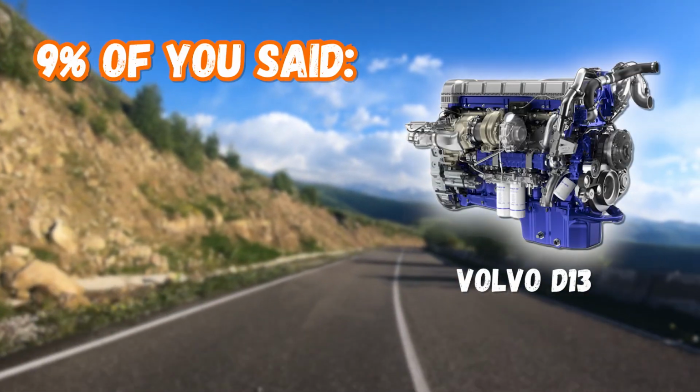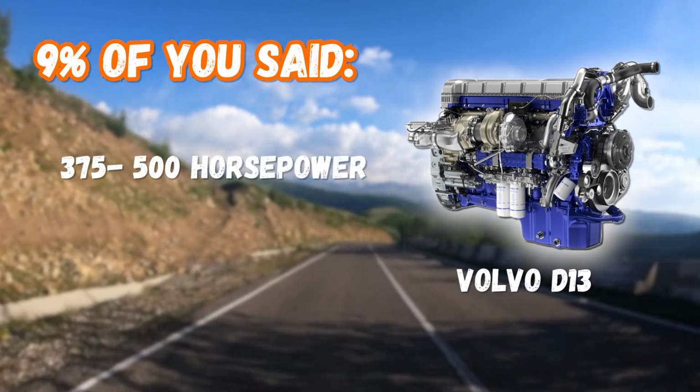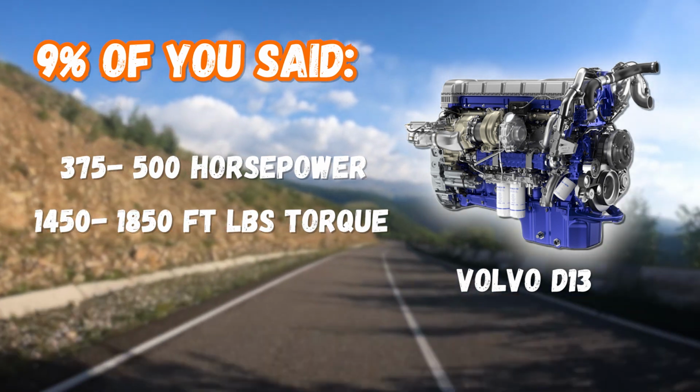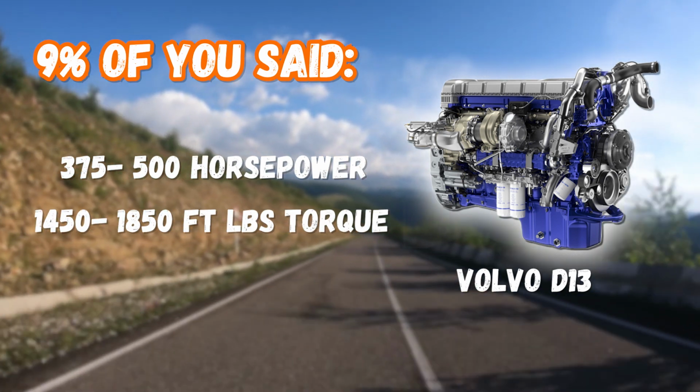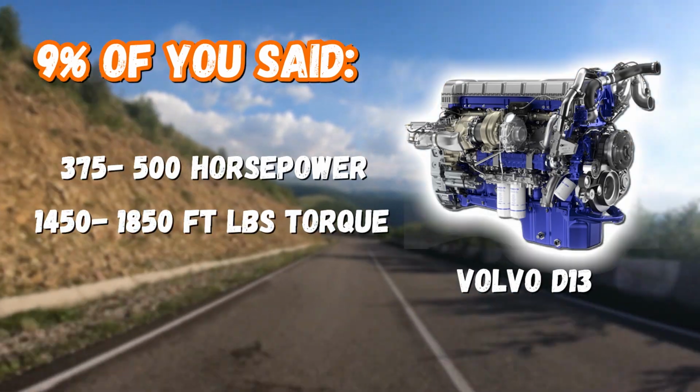Coming in third was the Volvo D13 with a mere 9% of the votes. The D13 offers 12 power ratings from 375 to 500 horsepower and 1,450 to 1,850 foot-pounds of torque. However, other than Jacob previously comparing the D13 to the DD15, there aren't many drivers talking up the Volvo engine in our comment sections. Considering the PACCAR MX-13 and Navistar got less than 10% of the votes combined, we figured we'll just skip on by breakdowns of those engines.